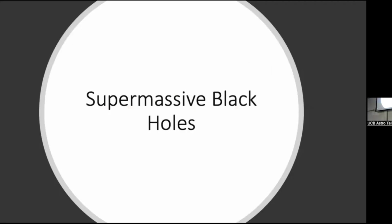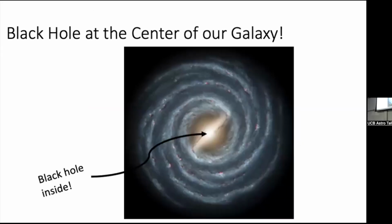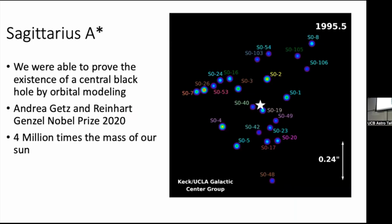So next, we'll move on to supermassive black holes. So these are black holes that are at least 100,000 times the mass of our sun, and they tend to be found in the center of galaxies. There's one at the center of our own galaxy. So this is an artist's rendition of the Milky Way, where there's a black hole in the very center of the galactic bulge at what's called the galactic center. It's called Sagittarius A star. That's the name of the Milky Way's black hole.